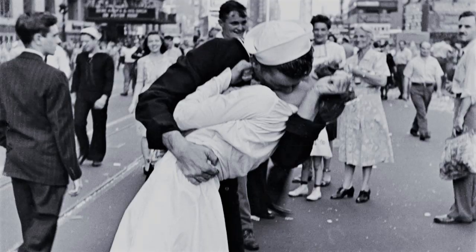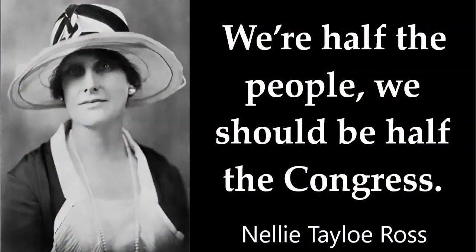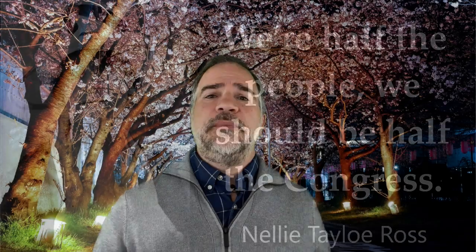All right, World War II is done, and Nellie Taylor Ross, the director of the Mint, wants to see a Benjamin Franklin coin, and she gets what she wants. 1948, the Franklin half dollar. Here's another great historical footnote. Nellie Taylor Ross was not only the first female director of the Mint, where she was the director for 20 years, but prior to that, she was the first female governor of Wyoming, completely ahead of her time.